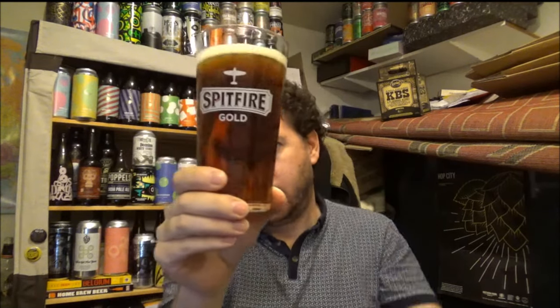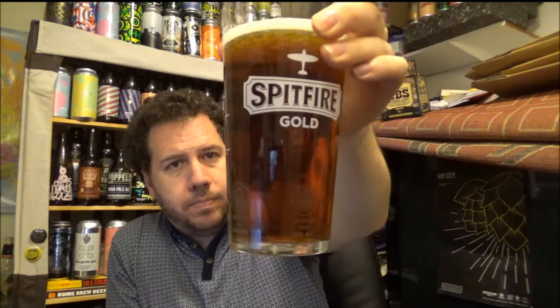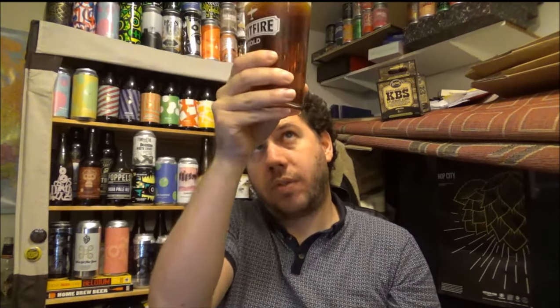Half a finger, pure white head. Is it pure? Maybe off-white head. So yeah, it's an amberish looking ale really. Looks like a bitter, bitter amber, whatever you want to call it. Very clear, gentle carbonation, not too aggressive or anything like that. You can see right through the beer. Let's get an aroma then.